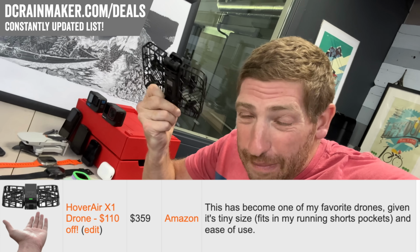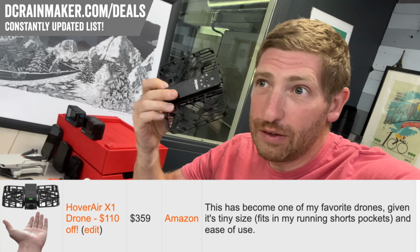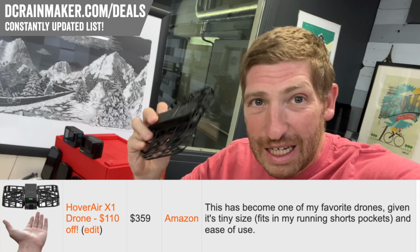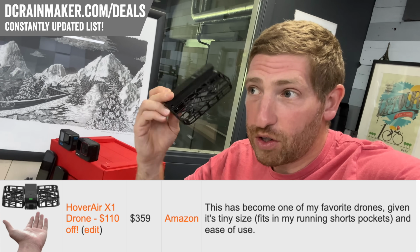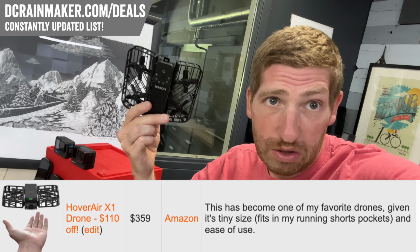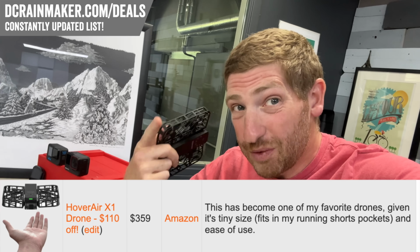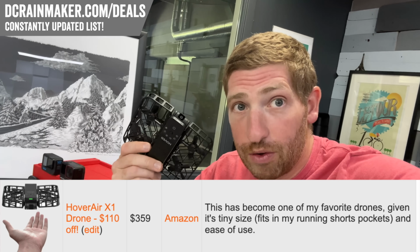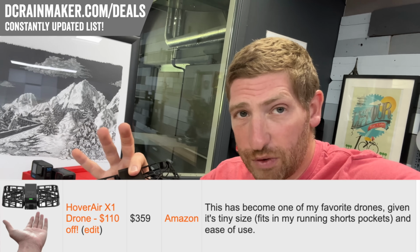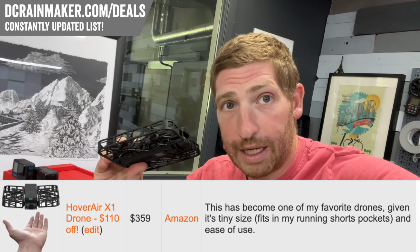Update, another deal while I'm editing this: the Hover X1 drone, one of my favorite new drones I've been using for the past nine months or so. It fits in my running shorts pockets and automatically follows me. I've crashed this, I don't know, maybe 200 times probably by now, and it's still alive, no problems at all. It is $359, which is 100-something bucks off. A great little drone to have, primarily for running. For cycling, depending on how fast you go, but running, walking, hiking, awesome for that.